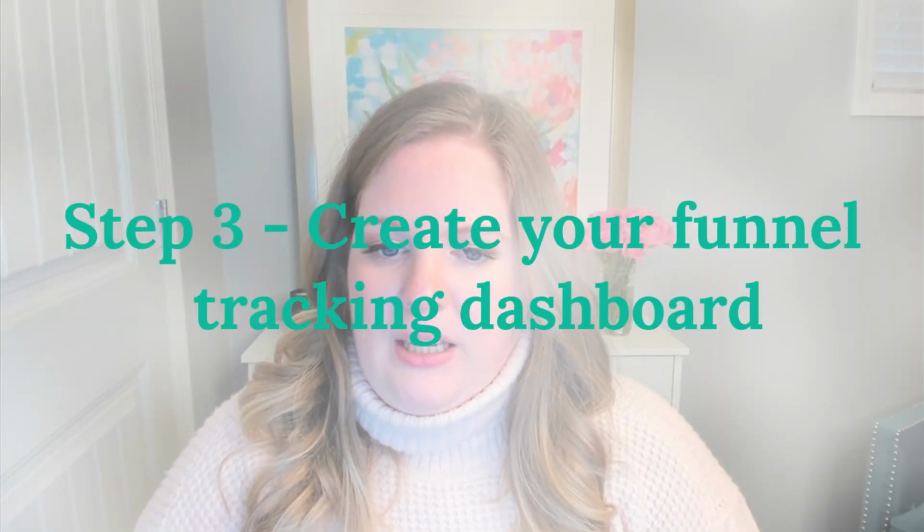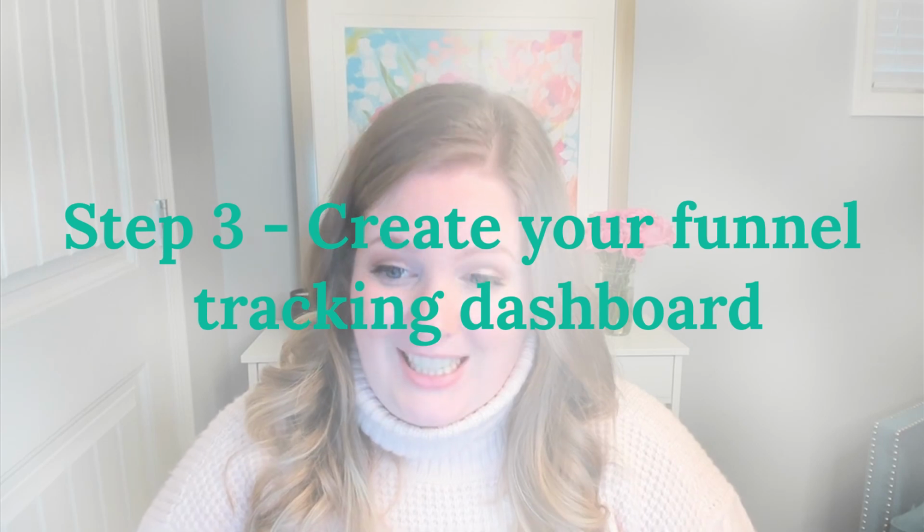Then step number 3 is to create your funnel tracking dashboard. So I want you to develop a dashboard for metrics, whether it's a paid tool like Dasheroo or Funnelytics. I use Dasheroo personally, but we also move all of that into just a spreadsheet, right? So Google Sheet, Airtable, Excel. Take that list that you created for measuring your funnel, and I want you to put it in some kind of spreadsheet or some kind of tool where you can be placing that data on a regular basis and looking at it. I like to do this as part of my CEO Fridays and make sure that I'm going and looking at all my numbers on a regular basis right there.